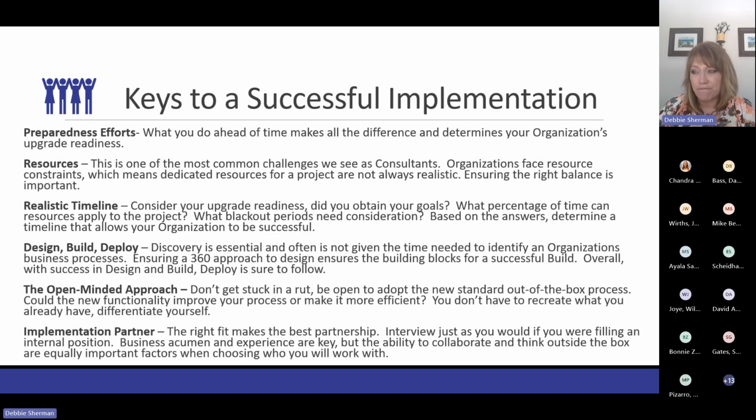yourself and your organization. And your implementation partner, it's very important that you find the right fit, right? The right fit's going to make the best partnership. Interview them just as you would if you're filling an internal position. Meet their people, talk with their people. Business acumen and experience are key, but the ability to collaborate and think outside of the box are equally important factors when choosing who you work with.